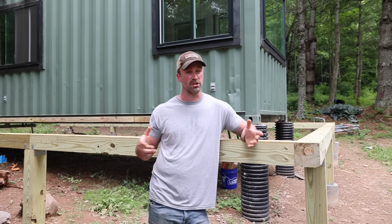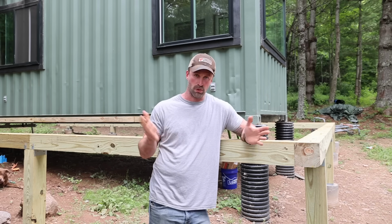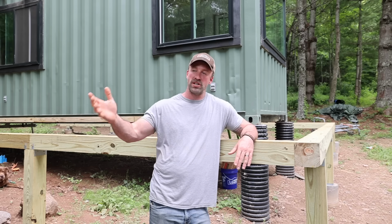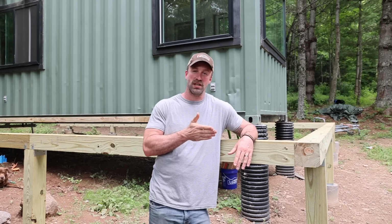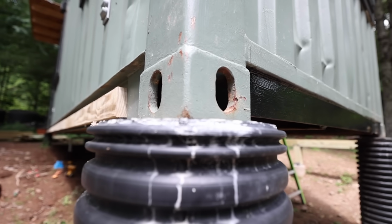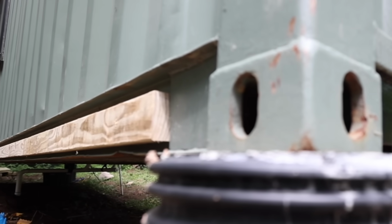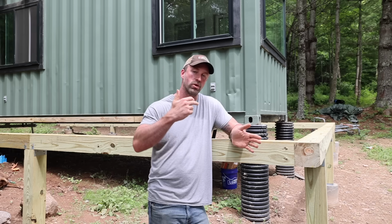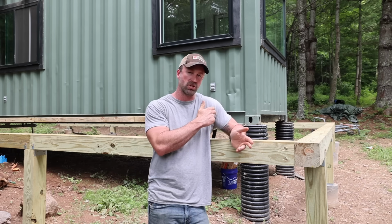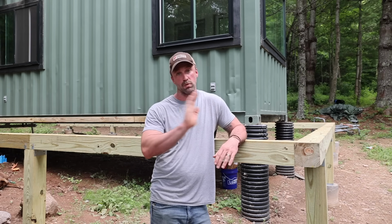So the ledger boards are just the same dimensional lumber that you use for the floor joists that support the whole thing. The ledger boards just connect against the container, which you can see back behind me. That wood is actually a spacer that brings the edge of the container out, and then the ledger boards will bolt directly through those 2x4s through the channel of the shipping container and connect everything together. And then the floor joists will connect to that.